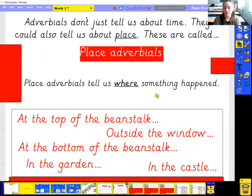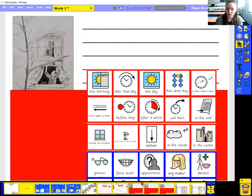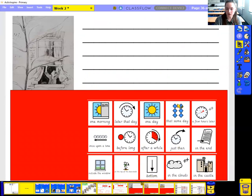Well done. Maybe you said something like, in the clouds, on the street, in Jim's house. There are lots of different place adverbials you could have thought of. What I'm going to ask you to help me with now is retelling the story again, but this time we're going to use some of those adverbials to help us.